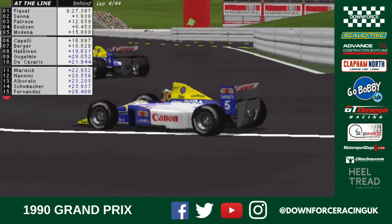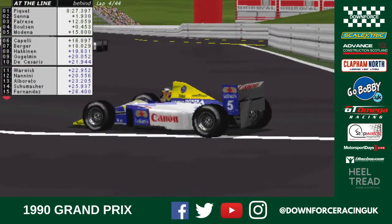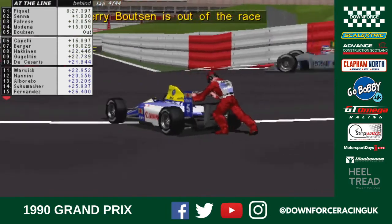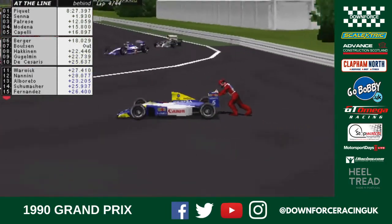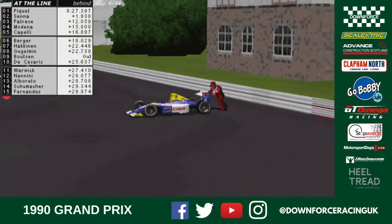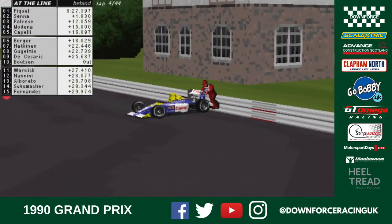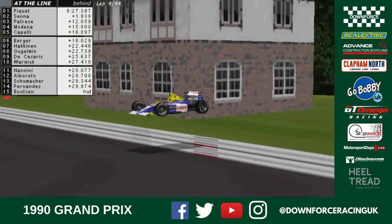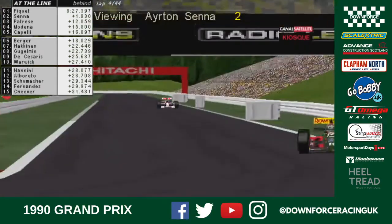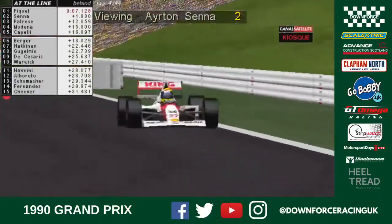And on home soil, Thierry Boutsen was leading the Belgian Grand Prix, but it is not to be for the Williams Honda driver. And Thierry Boutsen is out of the Belgian Grand Prix from the lead. That is heartbreaking for the local crowd and for the Williams driver in particular, who was doing such a good job up to that point. But I'm afraid Thierry Boutsen is out of the Belgian Grand Prix.